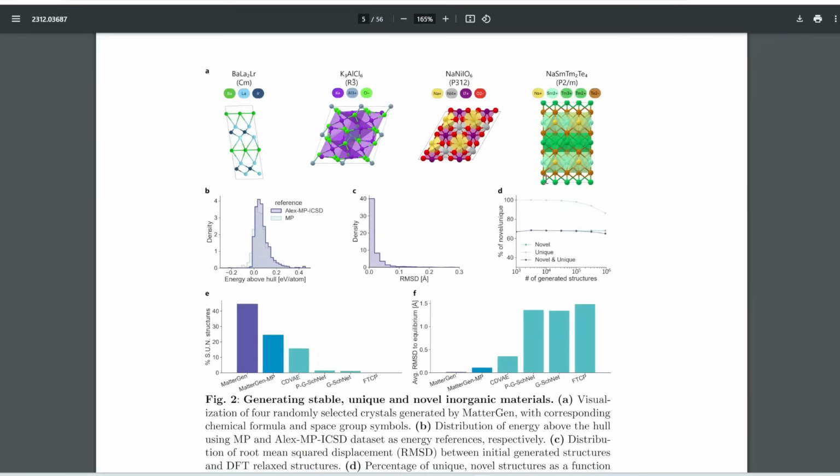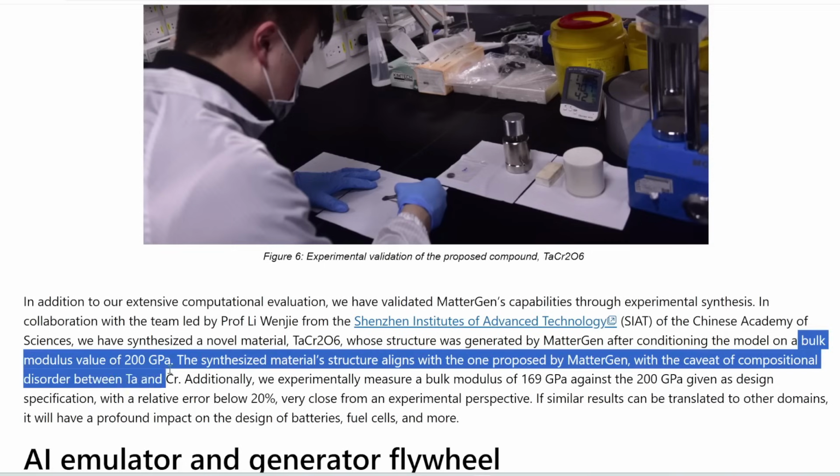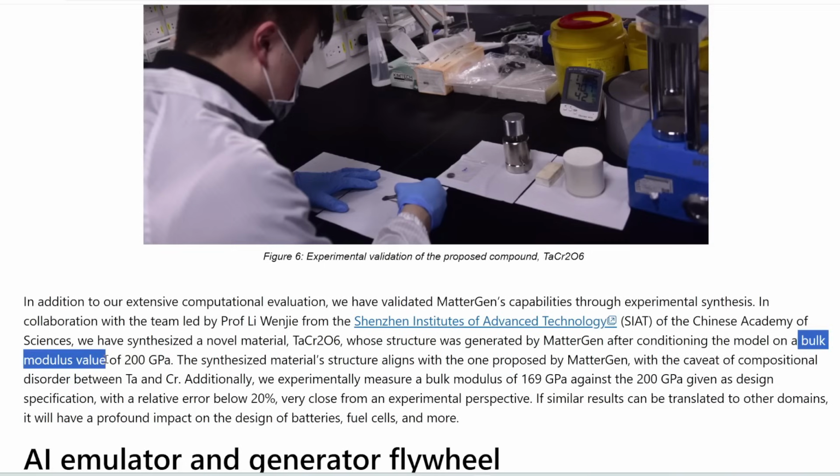Now, so far, I've only given you a high-level overview of the impressive things it can do, but next, let's actually look at some specific examples. So the researchers got MatterGen to design a material with a high bulk modulus value. This is a measure of how resistant it is to being squashed. So the higher the value, the stronger the material is. For example, steel has a bulk modulus of around 160 GPa.